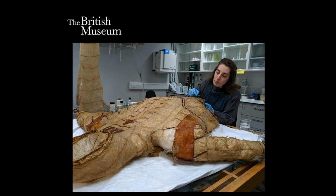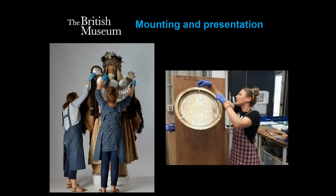Next slide, please. We have other staff who are going in and making the mounts and the supports that will be used in the exhibitions, and preparing and testing things and seeing how they look, so that we can get these exhibitions up and running in the next couple of months really. So lots and lots of work to do when we get back.